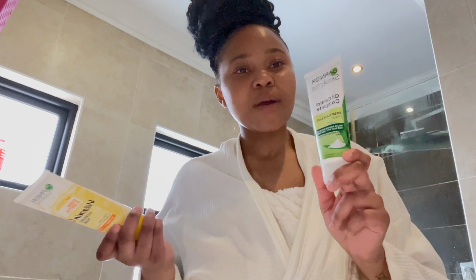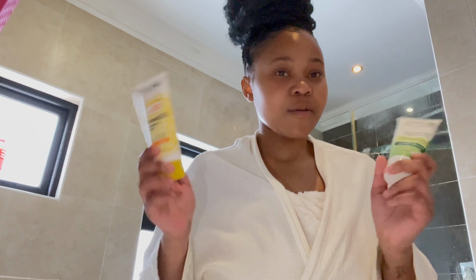So after I use the face wash, which I alternate between, if I wash my face in the morning with this one, I'm going to wash my face at night with this one. And if I don't wash my face twice a day, I use this one today, this one tomorrow. So it's just alternating between the two. And then the next step is toning.